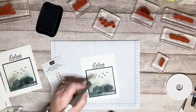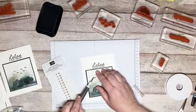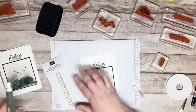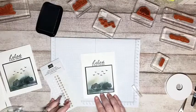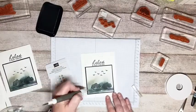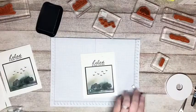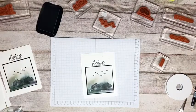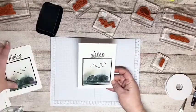Okay, and I don't really like it there, so we're actually going to add a small one there. Let's pick that back up. We'll put that one there. We'll put the small one there. Much better. And then I need one more just because now I've got to have odd numbers. So we'll put that one there. Okay. Magic. I know, it is like magic, isn't it? Okay, so that is the card.